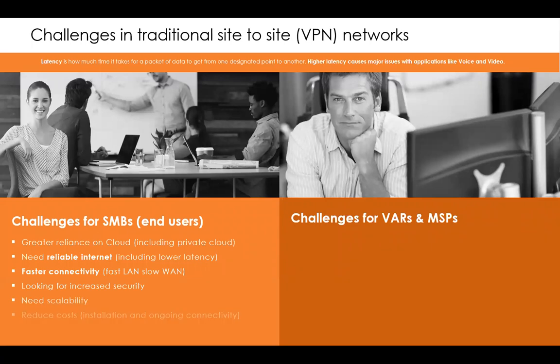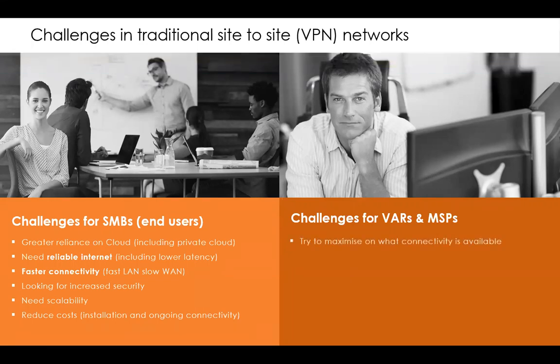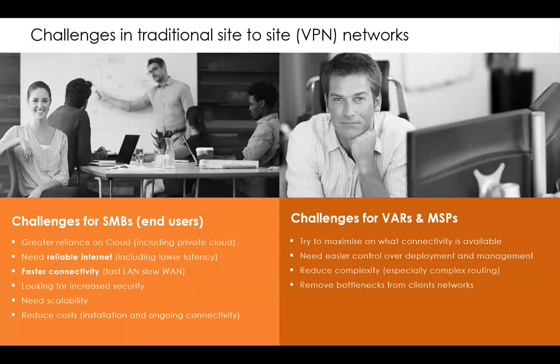Improve security, scalability, and obviously trying to reduce costs, right? If you want to throw money at stuff, you can solve anything, but most people don't have a lot of money to throw at things. On the VAR side of things, you're trying to maximize what connectivity is available at the customer location or what they're willing to pay for, giving you easier control over deployment and management, reducing complexity, removing bottlenecks, and helping you deal with network diversity, the different types of connections each location may have.